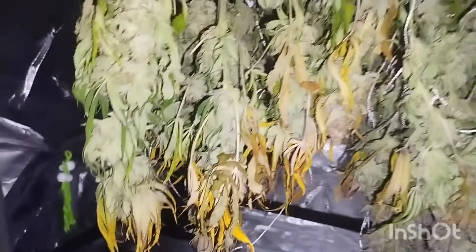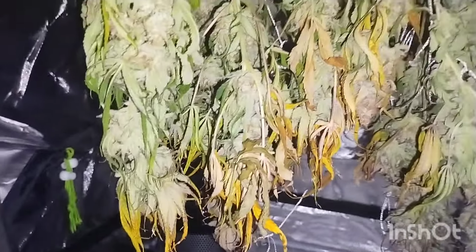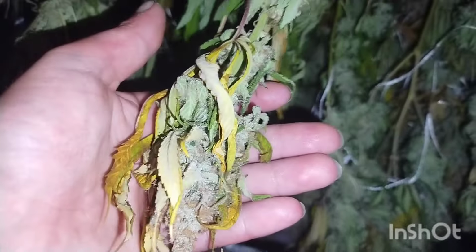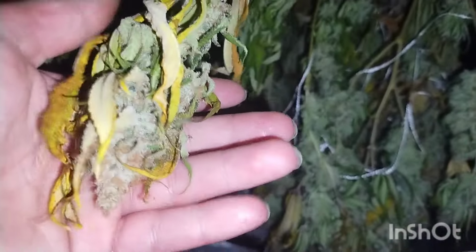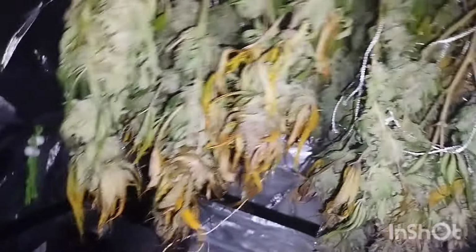I was gonna wet trim. I did wet trim one plant, and I whole hang the other ones just to see the difference. See what I'm gonna do from now on, if I'm gonna wet trim or if I'm gonna whole hang. Super sticky, guys. You need to see the shininess on my fingers. Smells super good.